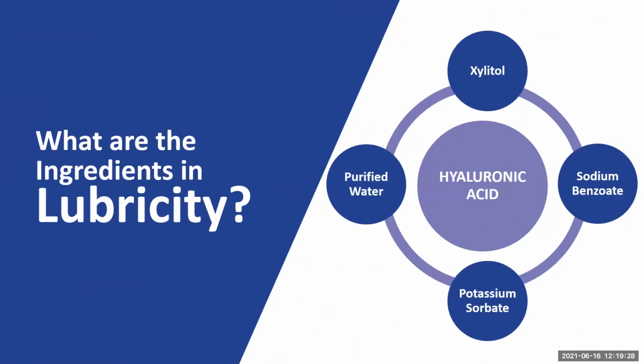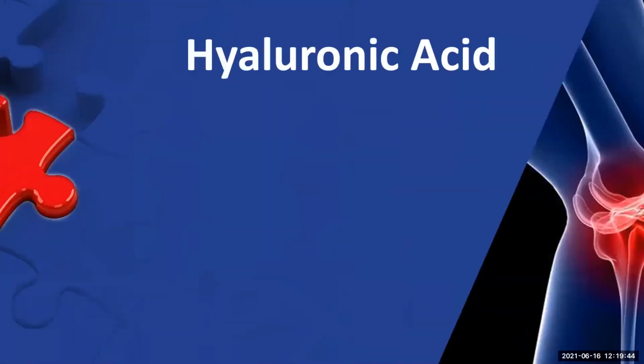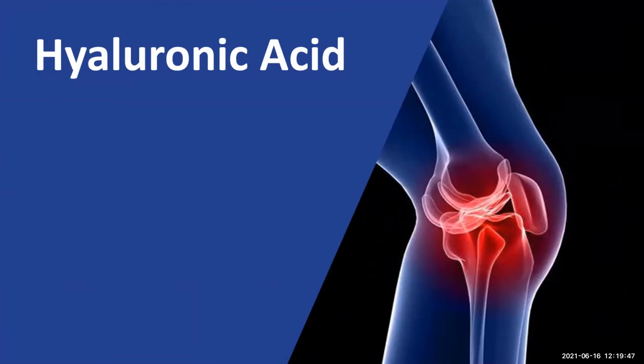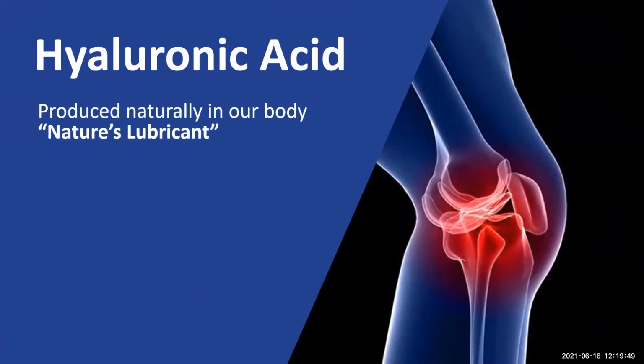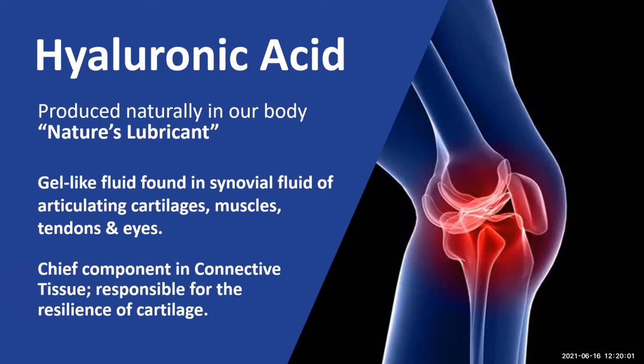Lubricity is made from a simple 5-ingredient formulation, namely hyaluronic acid as the active ingredient, xylitol, and a preservative system. What sets us apart from all other dry mouth remedies is the hyaluronic acid that we utilize in our formulation. Hyaluronic acid is termed nature's lubricant. It's commonly available in our synovial fluid in articulating cartilages and other connective tissue.